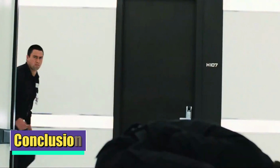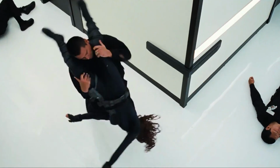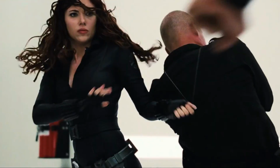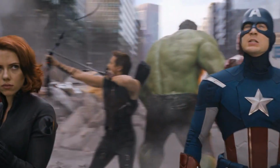Conclusion. To sum it up, Black Widow is undoubtedly one of Marvel's most formidable superheroes, and she has proved her worth time and time again. Along with incredible fighting skills, enhanced features, and her inability to age, Black Widow has quite a unique physiology, and she's certainly a valuable part of the Avengers team.